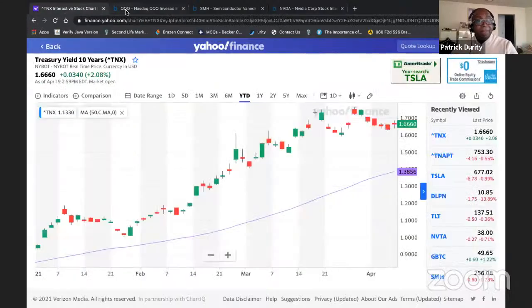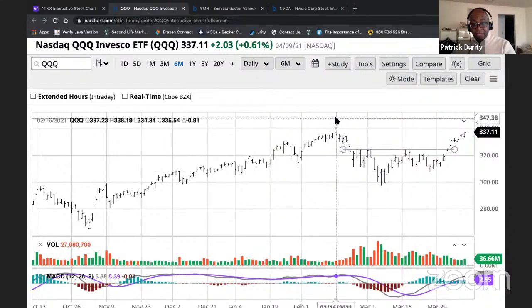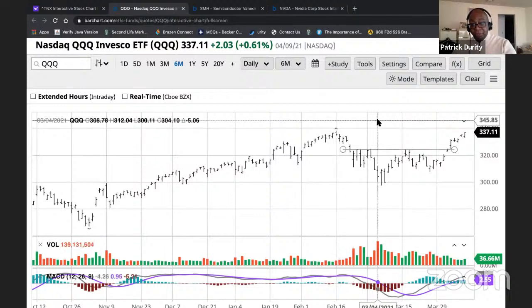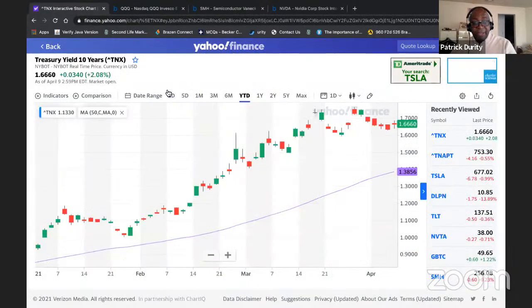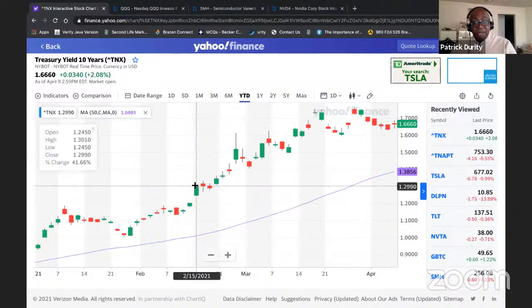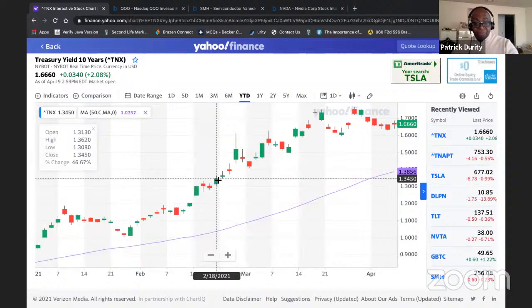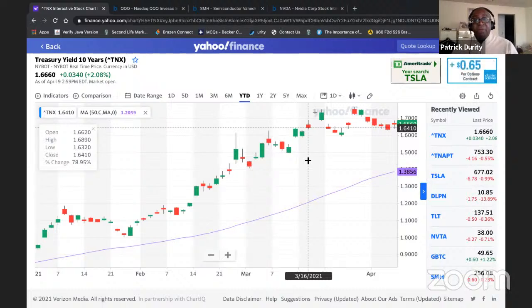So when tech was falling from its peak around February 16th and fell down to the bottom around March the 5th, the thing that was really spooking tech was the rise in interest rates. Now, why? Because interest rates between here and here were moving up fairly rapidly. Now, why were interest rates moving that quickly?